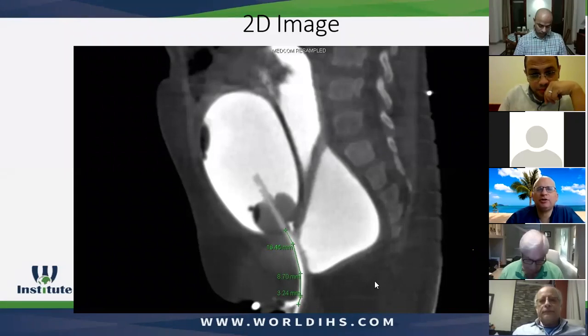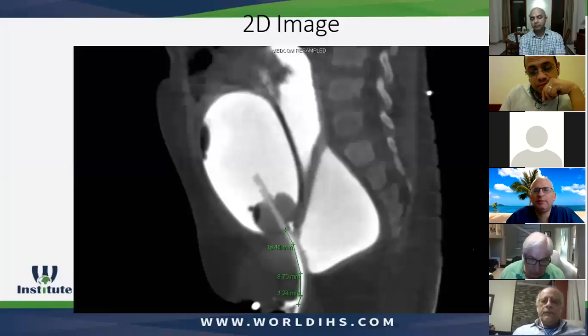Show the length of the urethra from the bladder neck. Yes. Down, down, down. A little bit more, a little bit more. There. Good. So that's a good urethra. And then from that point down is the common channel. Does everyone see that measurement? All right. Let's go to the next slide because there's some more examples of this.